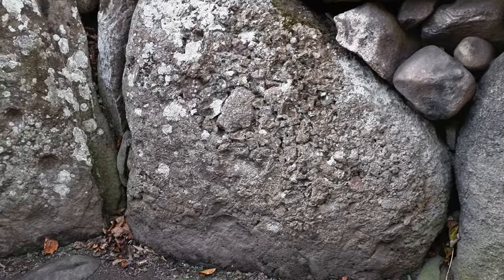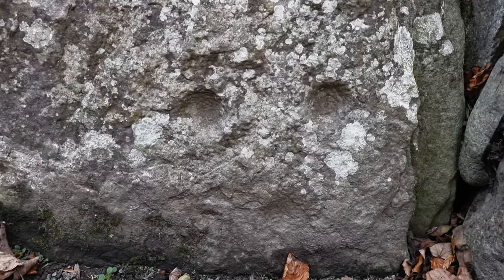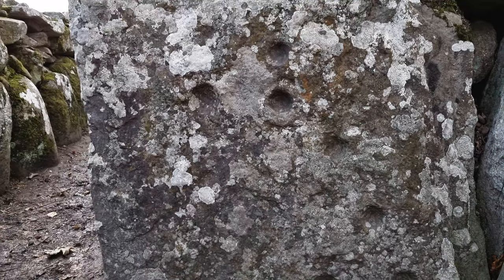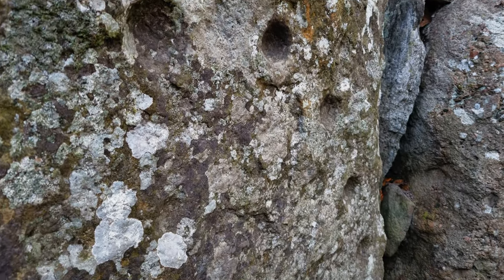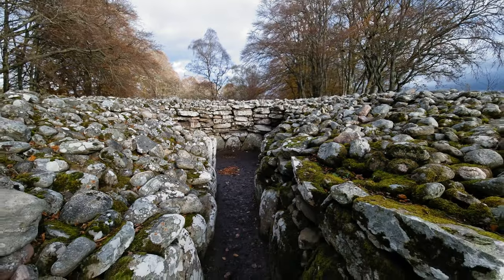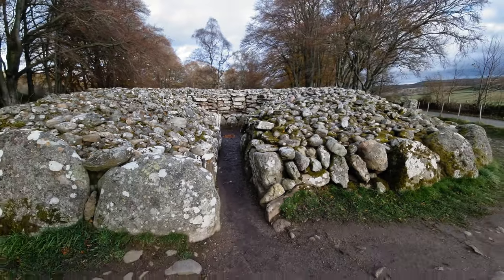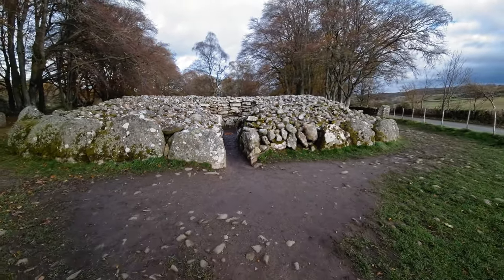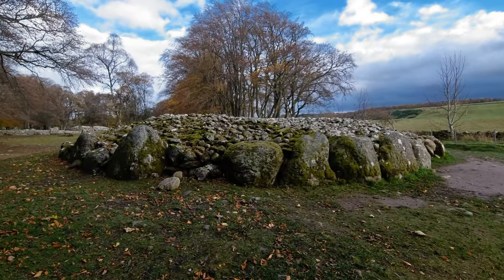Maybe some of the stone used came directly from demolished dwellings. Some of the stones used in construction have cut marks carved into them. These may have come from older monuments or sacred sites. It would have taken great knowledge and planning and effort to build these monuments.